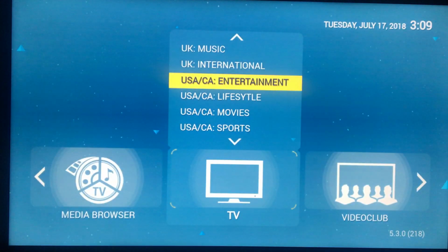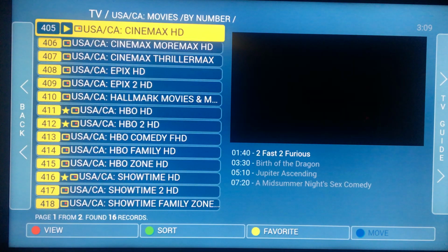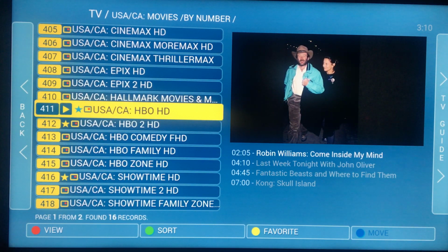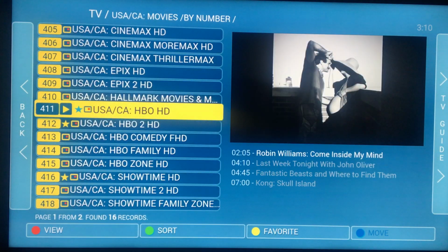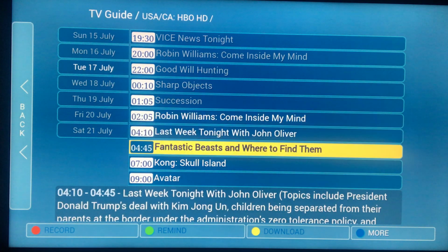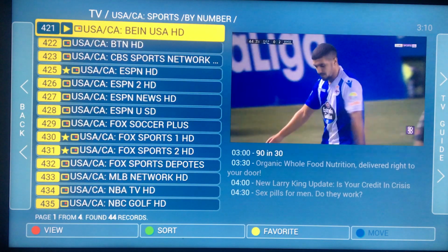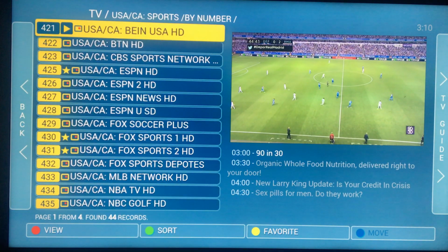So we can go to different categories. So if I want to go to USA Movies, here are our movie channels. Let's just, I don't know, go to HBO. And it's the same thing. You see the preview, click it to pop it full screen, click it again to go back to preview. And if I want to see more information about what's coming up later today or tomorrow or the day after tomorrow, I've got all this. It's amazing. So let's go back, and then you kind of get the idea. You've got all these categories.